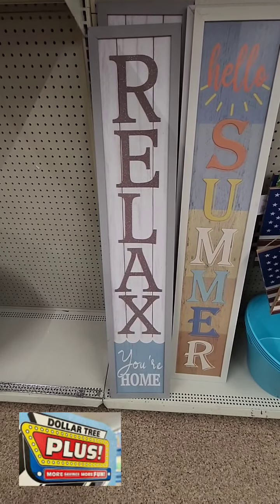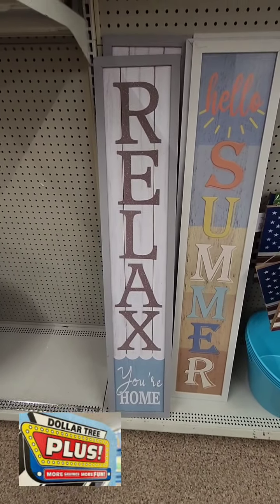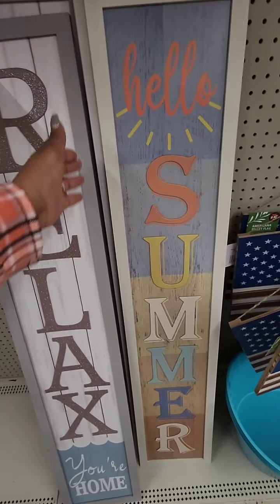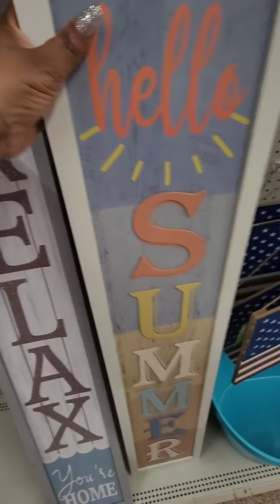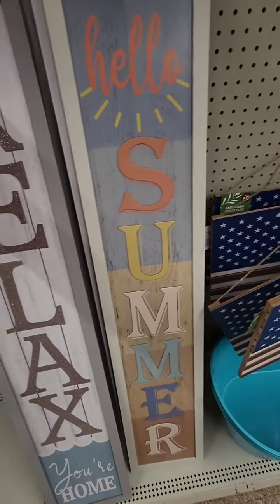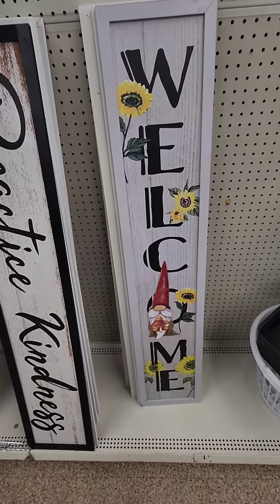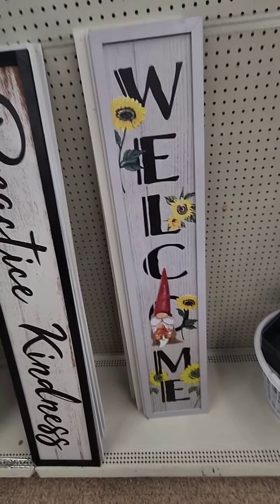Another porch board. This one says, Relax Your Home. And they still have a few left. People have been buying them up. The ones that say Hello Summer. Let's put out this porch board with the gnome that says Welcome.